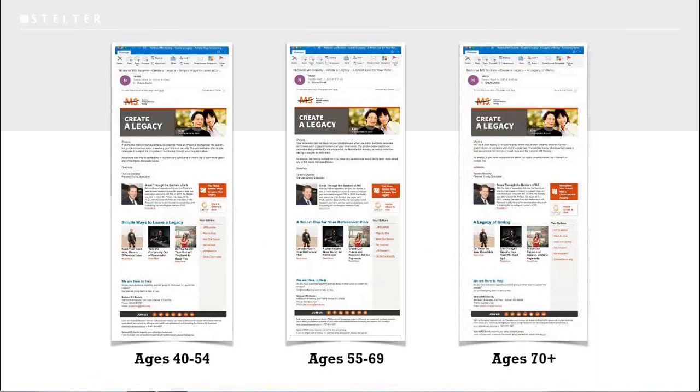So from a multi-channel approach, we also recommended segmented emails that went out. You're probably looking at this and saying, well, ouch, it's small, Zach. I'm sorry about that. The pictures are all actually the same in this, but when I talked about those motivational drivers at the beginning based on different ages, the 40 to 54 was a different message for each one of those options. The 55 was different than the 70. So we really honed in on those different age groups and some of those motivational drivers that they have when it comes to giving.